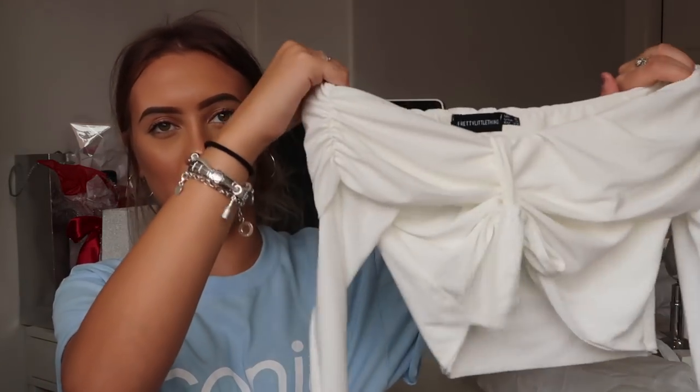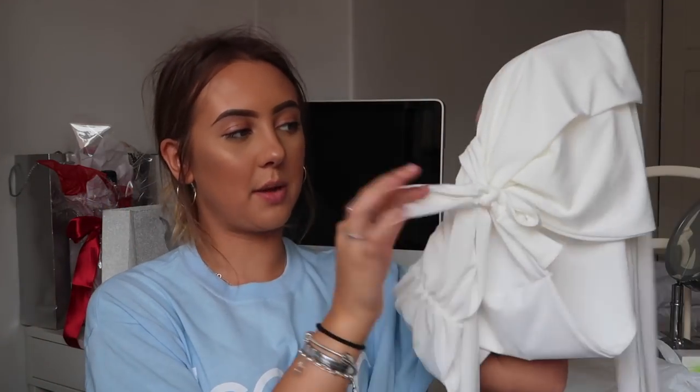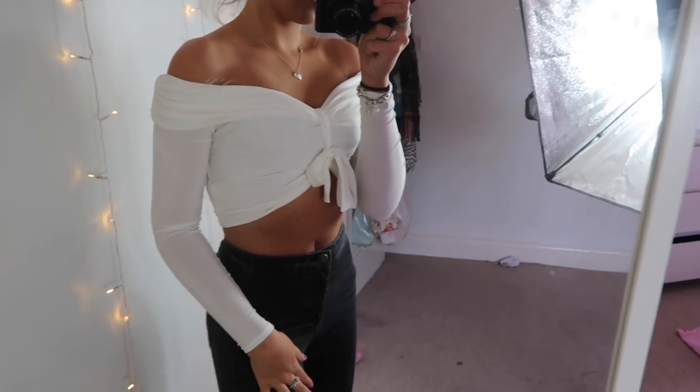The next item I picked up is this white crop top. Now it's really hard to show because of the way that it is, but this bit here at the front ties and then obviously it creates a ruche in between your boobs. But this is so nice on. I wasn't really sure how it was going to fit when it's on, but obviously, you guys will see. And I just really like how this bow bit is detachable, so you can make it as loose or as tight as you want it to be.